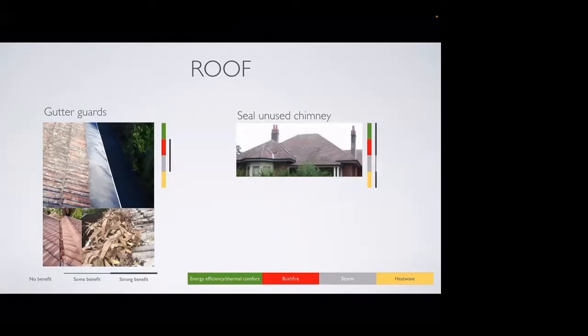Okay, and the last slide on the roof, gutter guards. Now, gutter guards are pretty self-explanatory. They keep the gunk out of your gutters, and that can mean you can reduce your bushfire risk. Now, I would highly recommend making sure that the gutter guards are fitted properly.